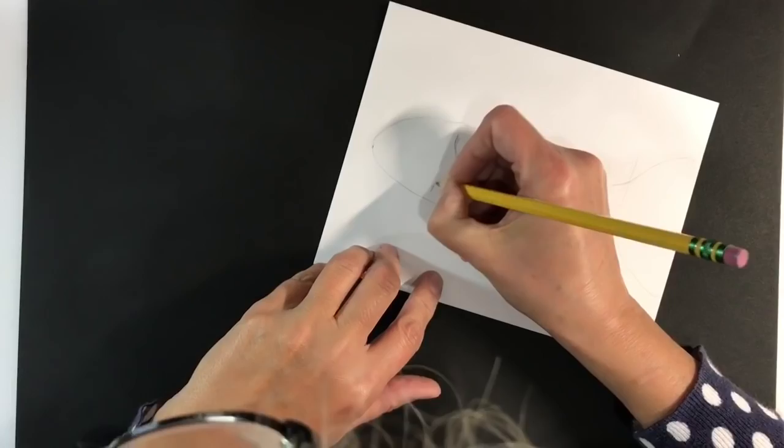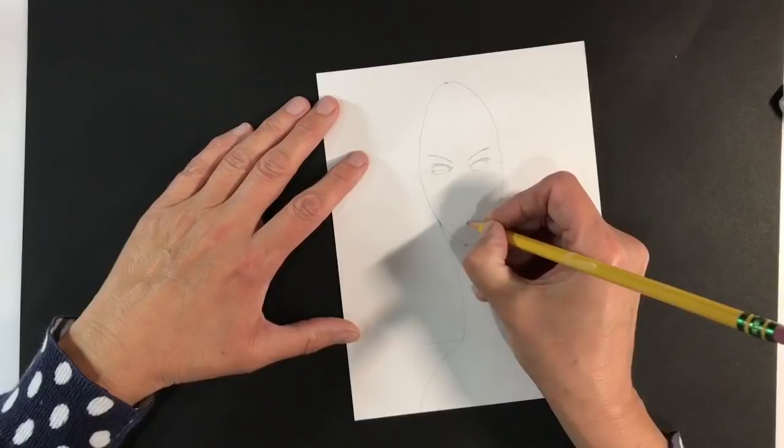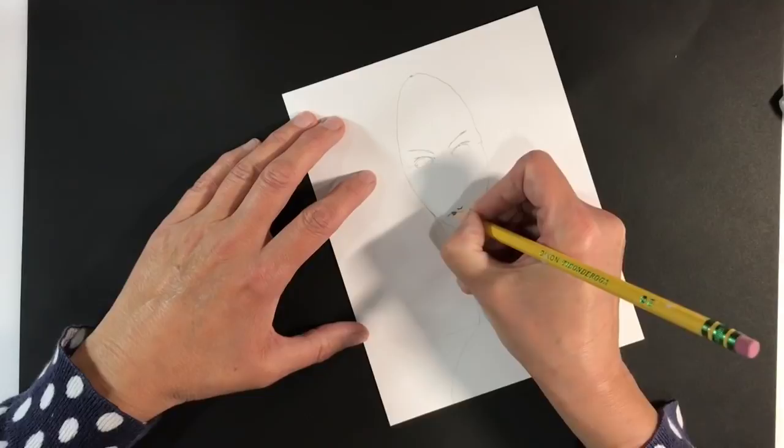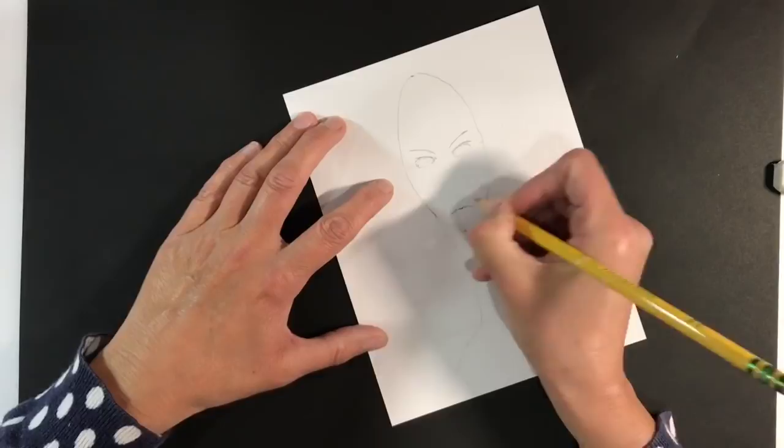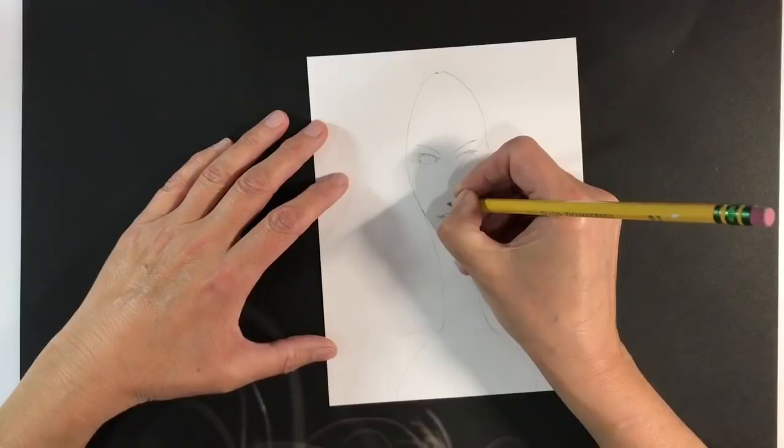The lips in the Modigliani picture are quite low down on the face, and they're also very thin. So I'm just having a look at the placement and trying to draw those in accordingly. And the nose is very elongated on my lady as well. So I'm just trying to, again, look at the picture and make it as accurate as I can get it.